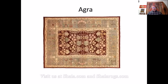By the way, Agra was famous for its prisons. It had some very large prisons there. And a lot of even Persians got sent to prison in Agra. And in the prisons in Agra, they actually had looms everywhere. So the prisoners would weave rugs. So a lot of Agra rugs come from the prisons in Agra.